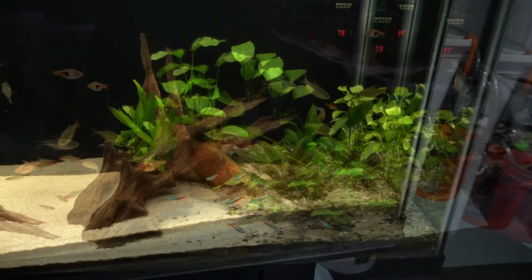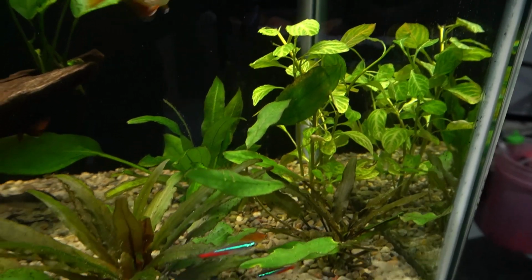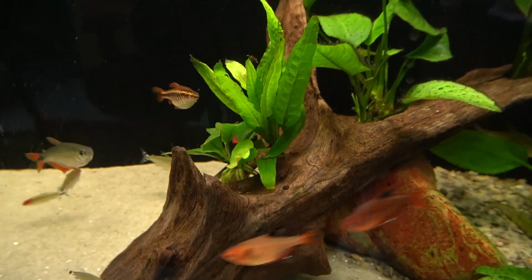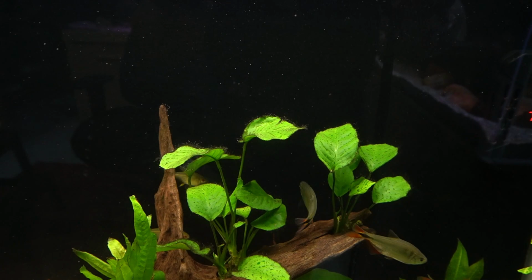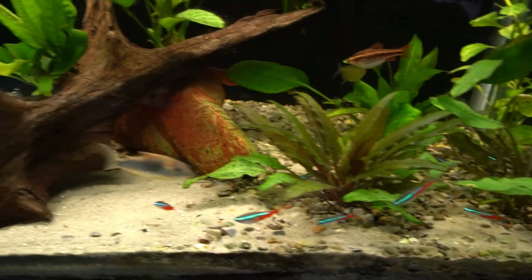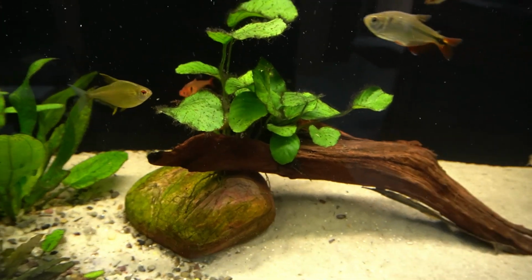Here's the planted tank. And if you look closely, you'll notice there's some new plants here along the edge. These tall, lighter green ones are brand new. And there's an Anubias and a Java fern right there in the front part of the wood. And I'm still working hard to keep the black algae from spreading. Some plants seem to be more resistant to it than others. Not sure if the phosphate pads that I added are making a difference.